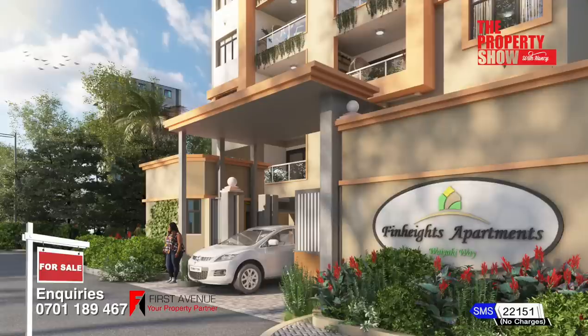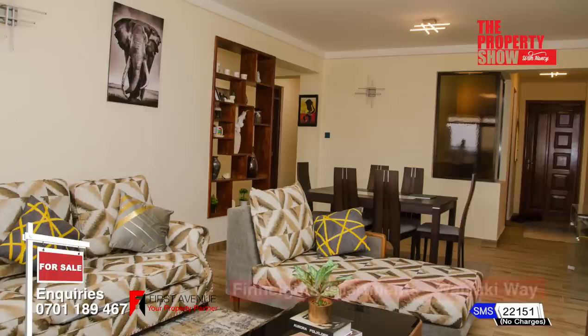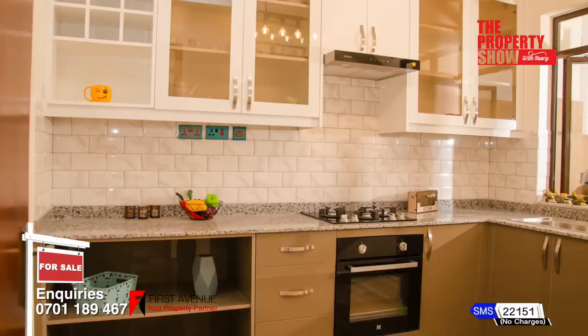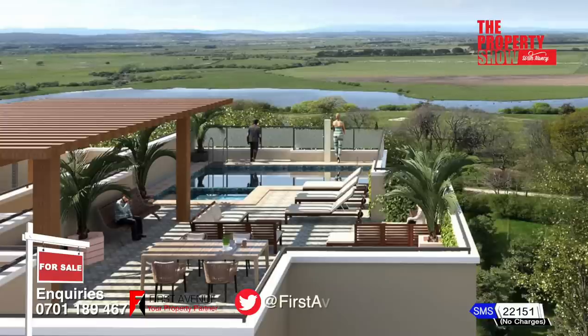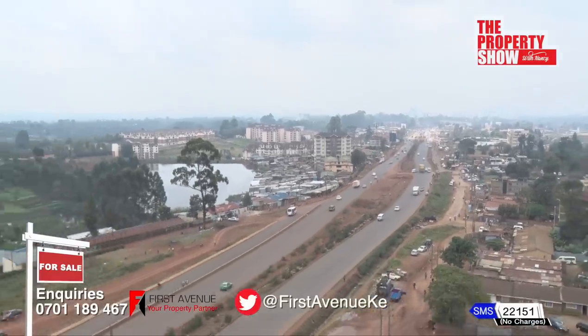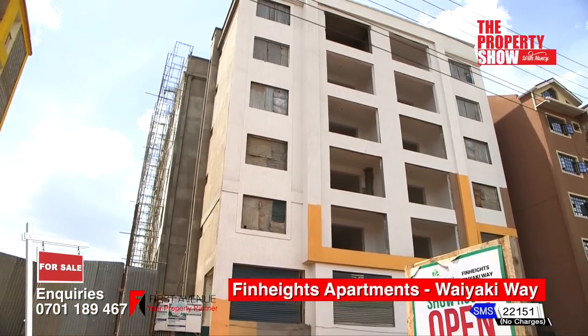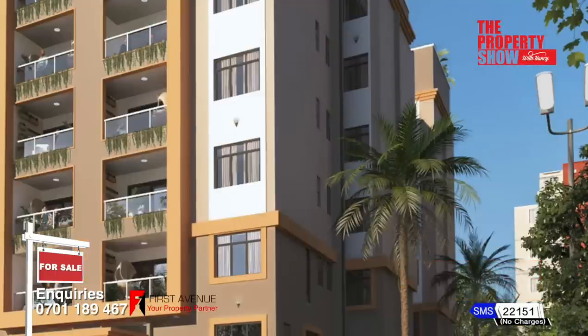Shared common amenities will include 24-hour manned security access, a perimeter fence with CCTV surveillance, ample parking space with Cabro paved driveways, children play area, ample water supply, backup generator, high-speed lifts, well-equipped gym facility, a rooftop pool area, a lounge area with spectacular and breathtaking views of Mountain View suburbs. This development has easy access to Westlands, CBD, Kiambu and Lavington, with great schools and shopping facilities around, thus defining the perfect lifestyle living.